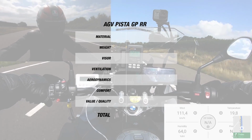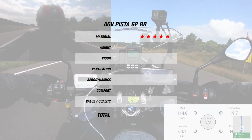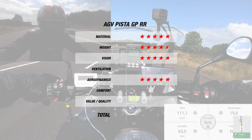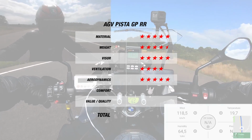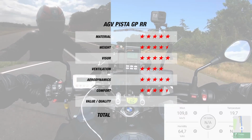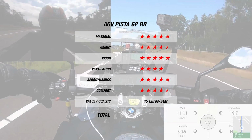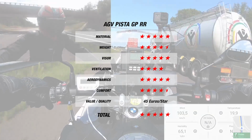As such, the helmet performed very well with 5 stars for its carbon material and shell sizes. For its light weight, it gets 4.5 stars as well. The great visor earns it 5 stars, as does its aerodynamics. The ventilation earns the helmet 4 stars, and our rider found the helmet very comfortable, so that's another 4.5 stars. So, with a recommended retail price of about 1,200 euros, this gives the helmet about 45 euros per star, which is expensive. But this helmet's star rating is a full 5.